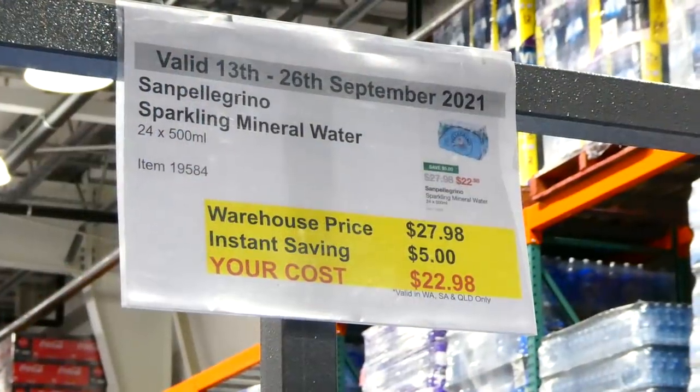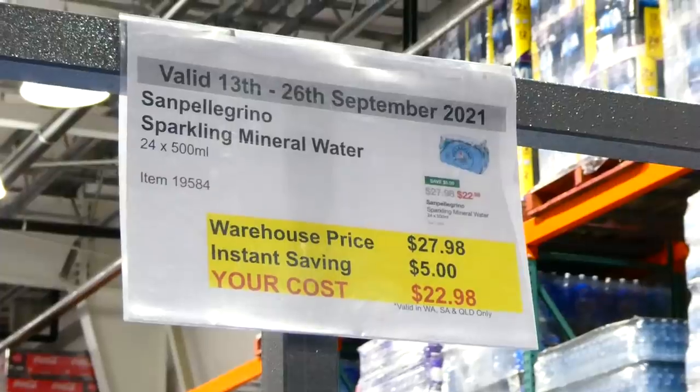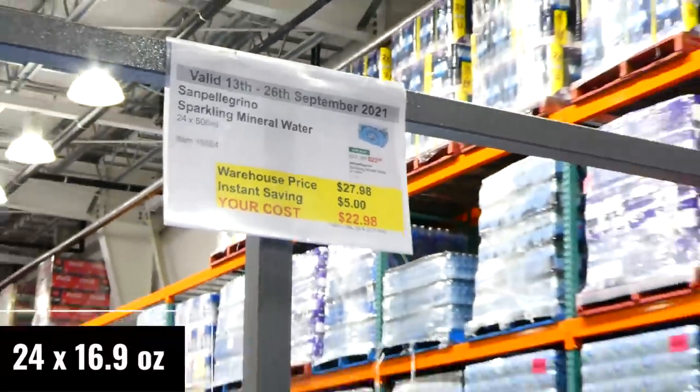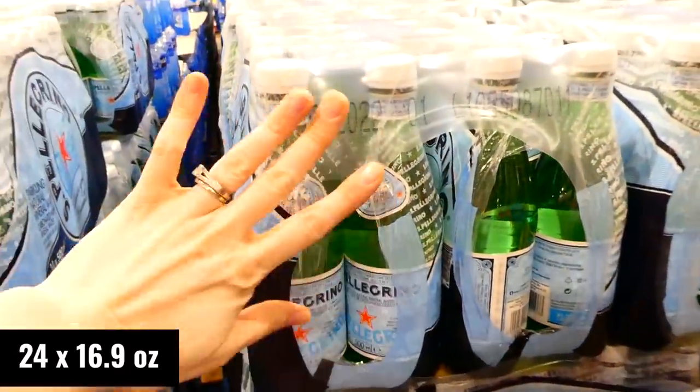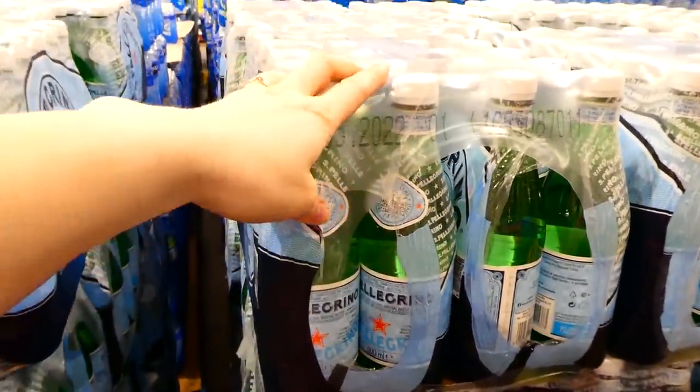San Pellegrino sparkling mineral water is $5 off down to $22.98. You get 24 of the 500 ml bottles, so it's the glass ones. These are just the unflavored sparkling water.